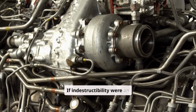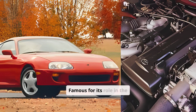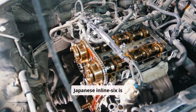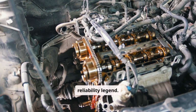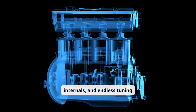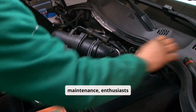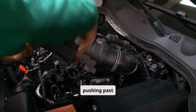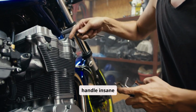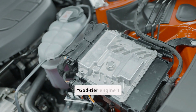If indestructibility were an Olympic event, the Toyota 2JZ GTE would take gold. Famous for its role in the Toyota Supra and car culture worldwide, this Japanese inline-six is a tuner's dream and a reliability legend. Its cast-iron block, over-engineered internals, and endless tuning potential make it a long-lasting powerhouse. With regular maintenance, enthusiasts commonly report these engines pushing past 300,000 miles. Oh, and they can handle insane horsepower upgrades without breaking a sweat. No wonder it's earned the nickname God-tier engine.